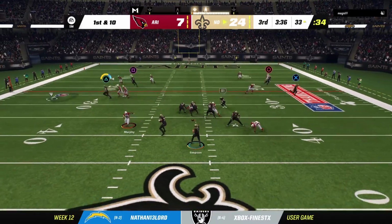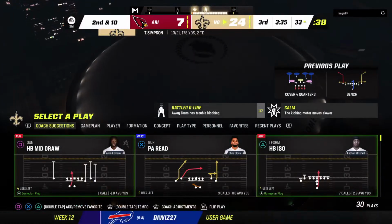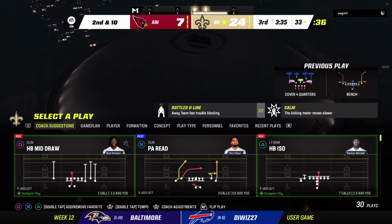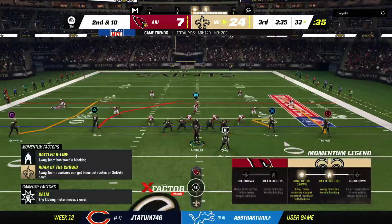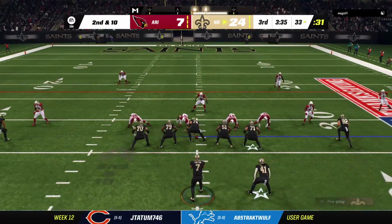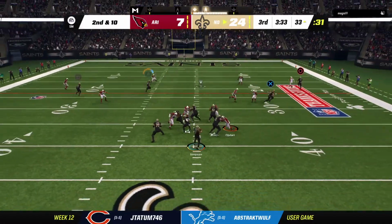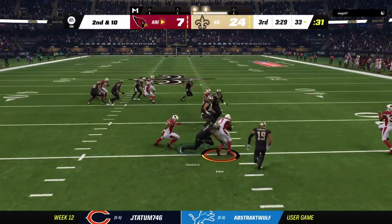Trying to shake off the interception from the last drive. He'll look to throw. And that is incomplete. Oh, the coverage a little too good there, and it's 2nd down. I'll give them credit winning that first snap and forcing an incompletion. They're hoping that'll deflate the offense a little bit if they took the field charged up after taking over after a turnover. Oh, he tries to force it in, and it's intercepted.